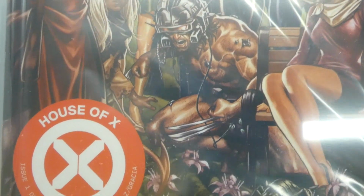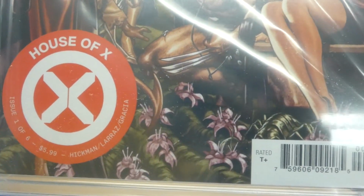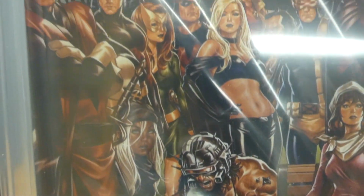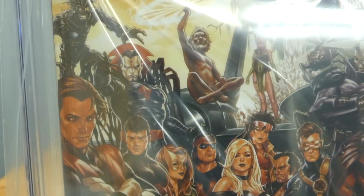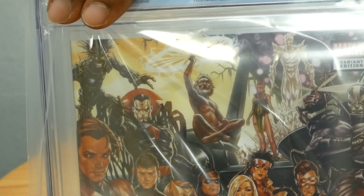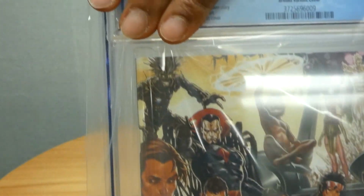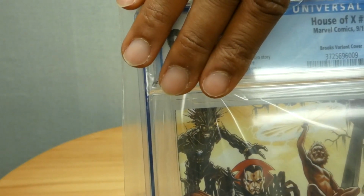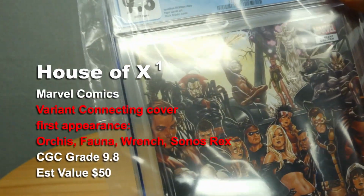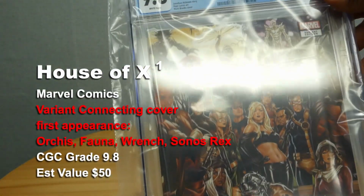Weapon X in there. You got the Krakoan flowers. Looks great. It's a wonderful cover. I think he killed it with this. Absolutely killed it. But the score, let's see if the score killed it. 9.8. Cool. That's what's up. So yeah, this is Jonathan Hickman, Pepe Larraz.